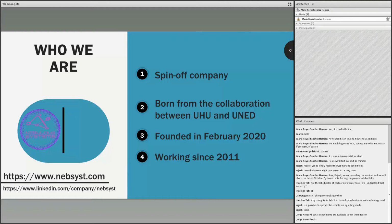So let's start with who we are. Nebulous Systems is a spin-off company of the University of Huelva in Spain. It was born as a result of a collaboration between two engineering research groups, one from the University of Huelva and one from UNED. Now, UNED is a Spanish distance education university, and it is extremely similar to the Open University in the United Kingdom.